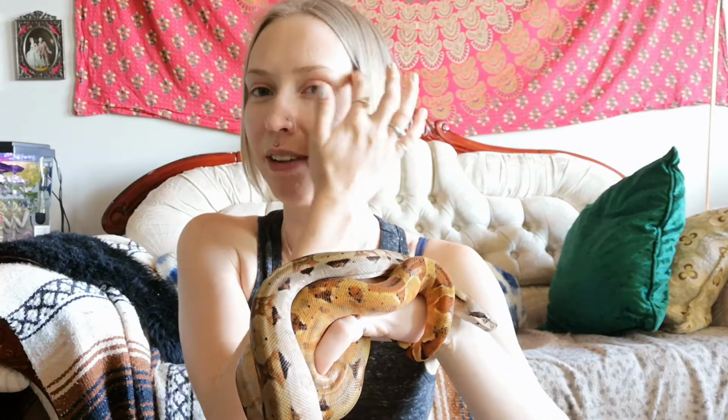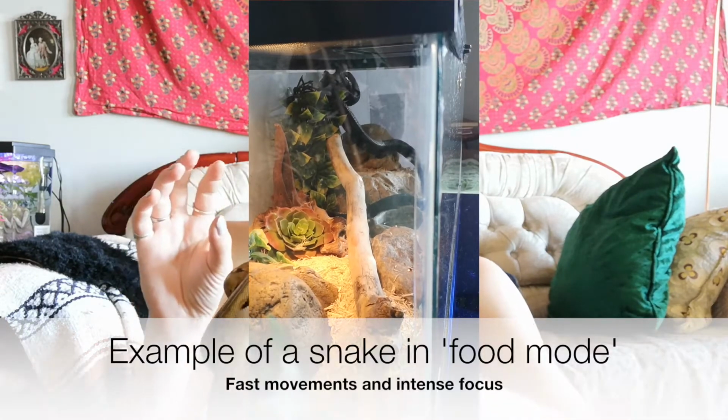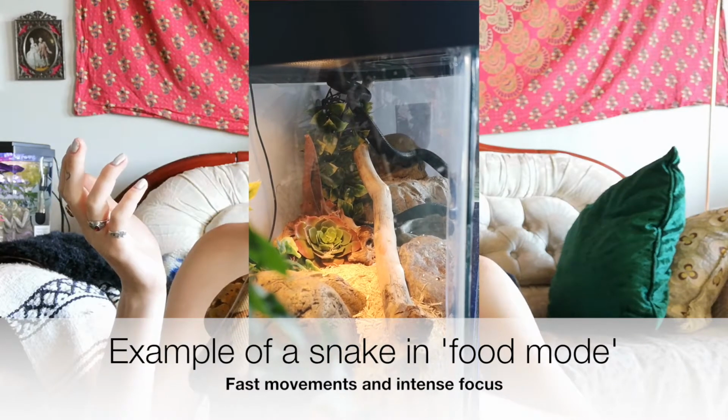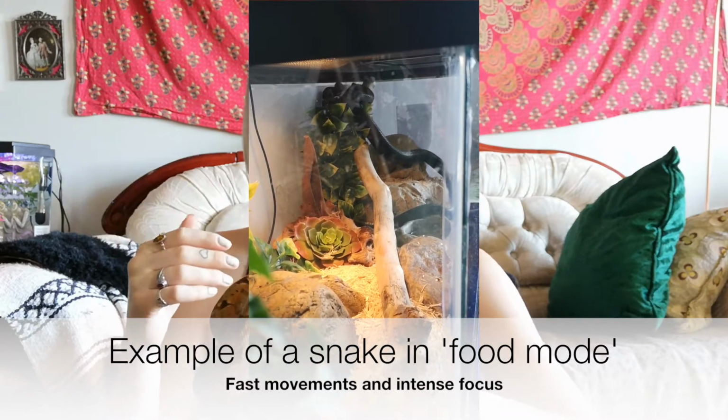I guess I'll talk about feeding response bites first, because these are pretty easy to identify, really. Basically, when you first reach into a tank, sometimes snakes that have very strong feeding responses will automatically shoot out of their cave or wherever they're hiding and go toward you, in the same way that they go toward a mouse. And that's fairly easy to recognize because they're really moving toward you with a lot of purpose.